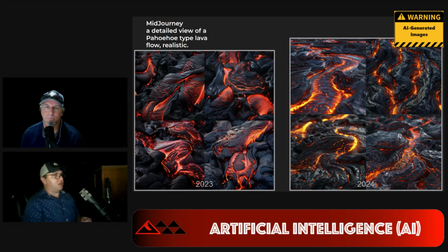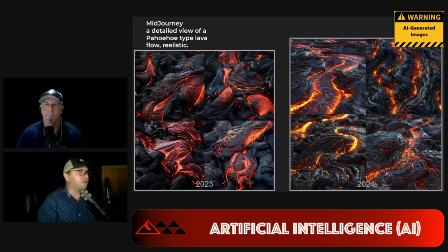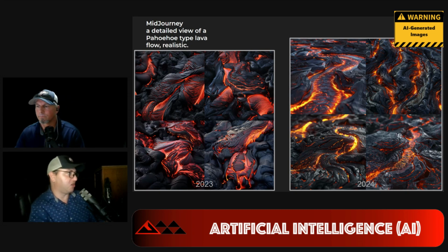100%. So we wanted to create realistic lava, right? We wanted to test its ability to first start with Pahoehoe and then do A'a, the two different types of lava. The Pahoehoe being ropey and smooth and creating plates, with the A'a being crumbly rocks that are just stacked or thrown on top of each other.